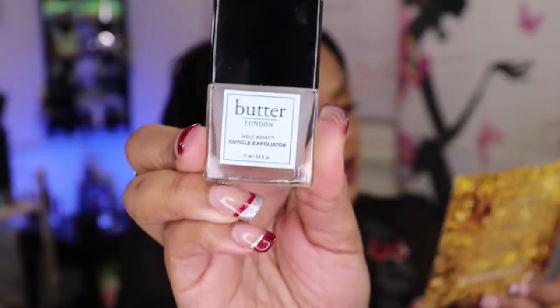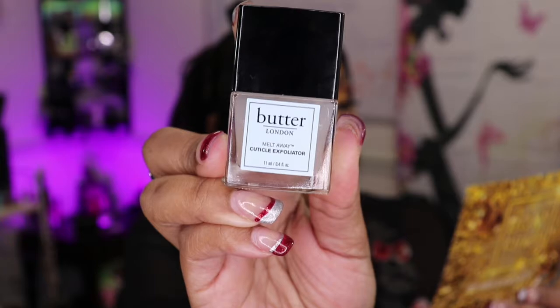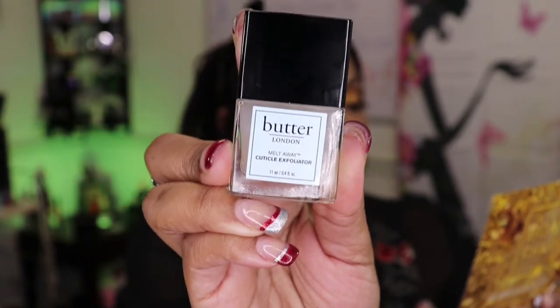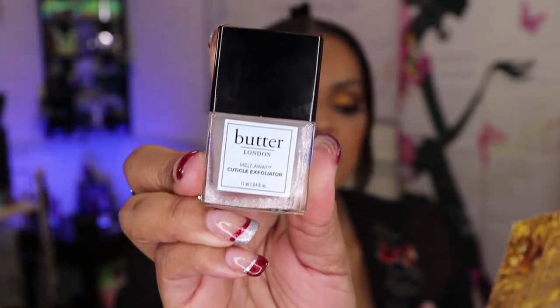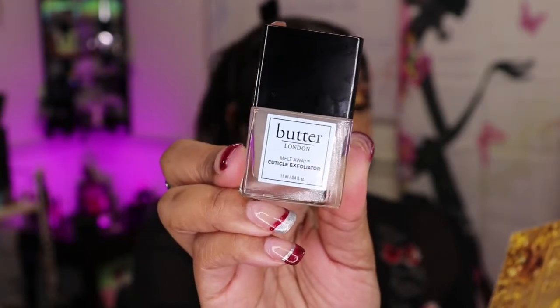Let me read about it. Butter London Melt Away Cuticle Exfoliator. Gently remove dry, overgrown cuticles in seconds and reveal softer and healthier looking cuticles over time. Consistent use of this pain-free and good for nails formula makes it easier to push cuticles back. Put your clippers away and treat yourself to perfectly manicured cuticles. Retail price, $18. So yeah, super happy about this.